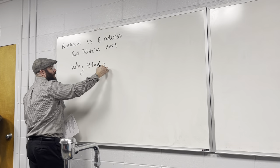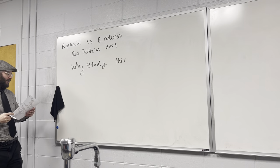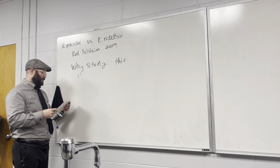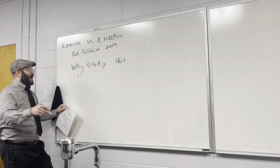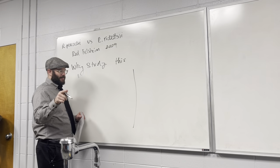So what was the point of the study? Why study this? Because they saw that Rickettsia was less virulent in the presence of peacockii. Is that the right way to say it? They reduced the prevalence is what they said. Yeah, reduced the prevalence.